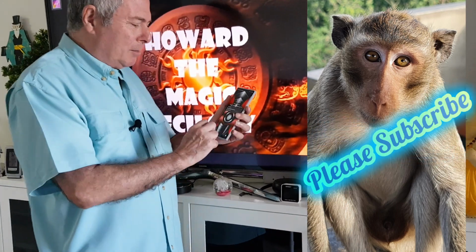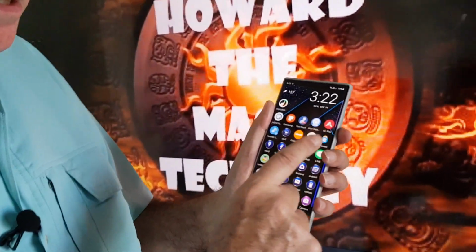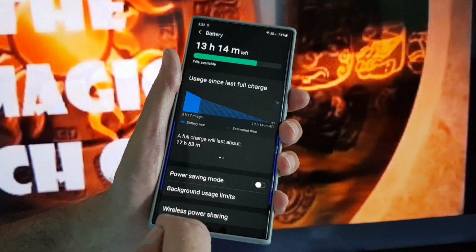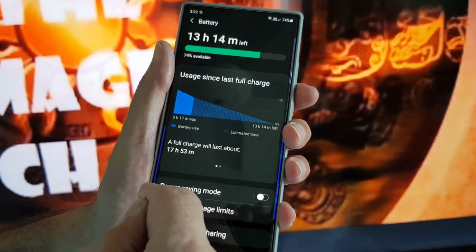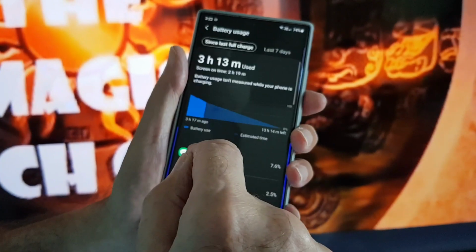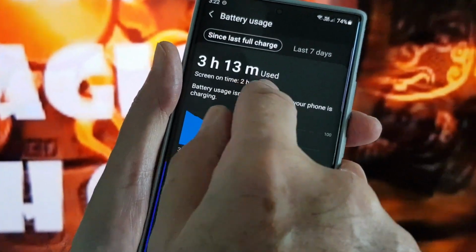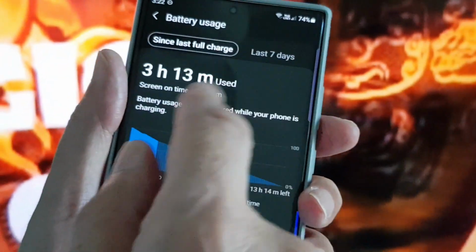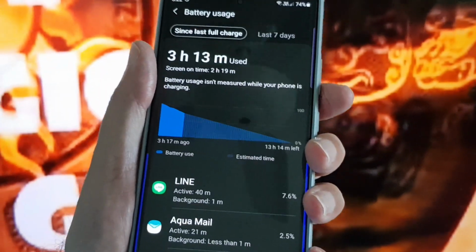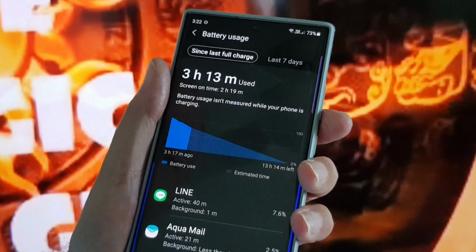Okay, so I turn on the phone, it's already on, and you go to device manager. I go to the battery. And you can see I've been using this quite a lot already today. I've got 74% left. If I tap on here, I've had the screen on for 2 hours, just over. So that means, based on yesterday, I should be getting between 7 and 8 hours. This is on my Samsung Galaxy Note 20 Exynos, so you probably get even way more if you've got the American version.